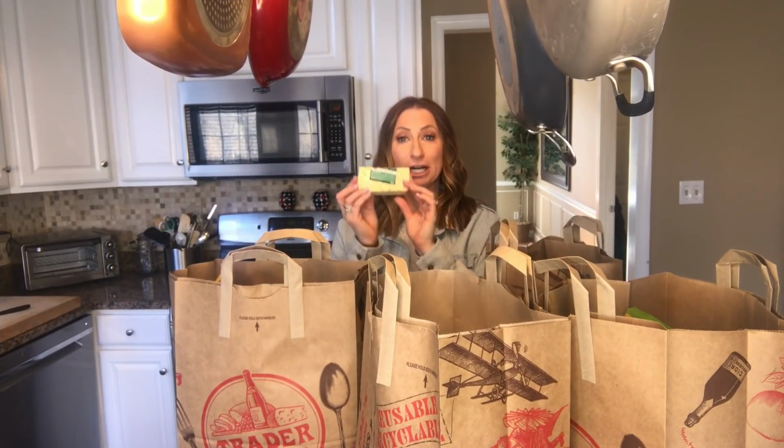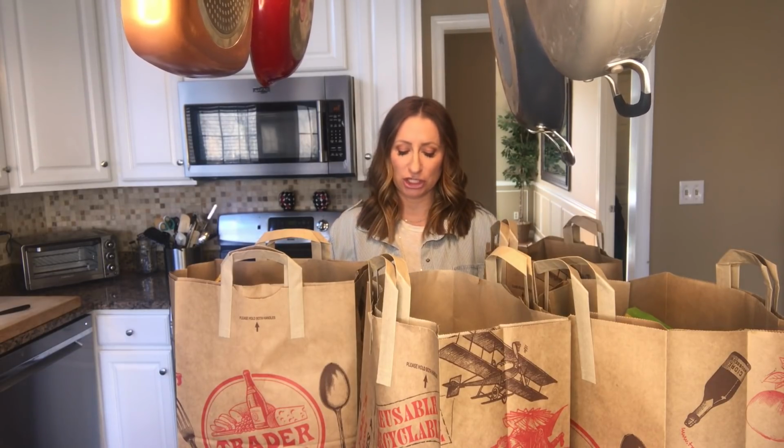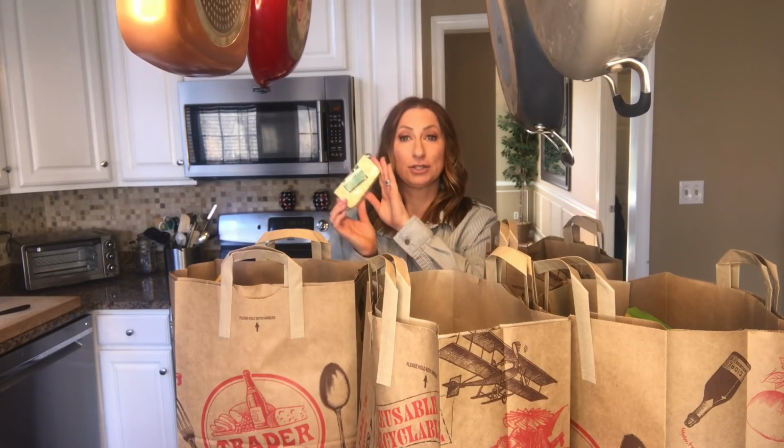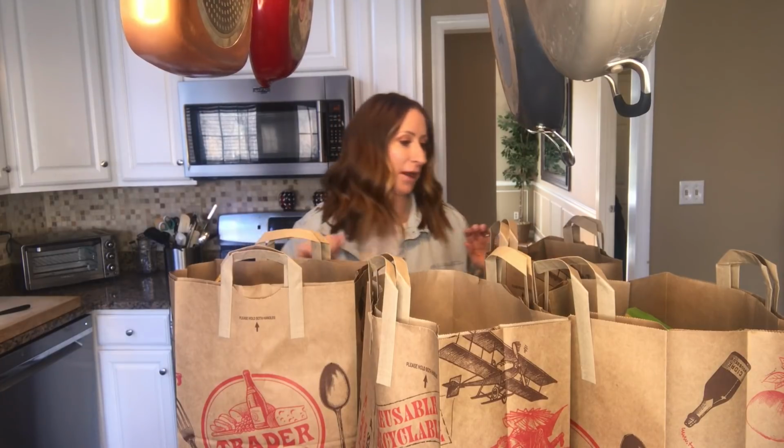Let's get started. First thing I'm going to talk about is something that is sitting here on my counter already cut open in half. It is the Havarti dill cheese. My girlfriend Shauna said it is amazing, and so we got one and we split it, and I'm going to set it over there because it needs to get wrapped up.